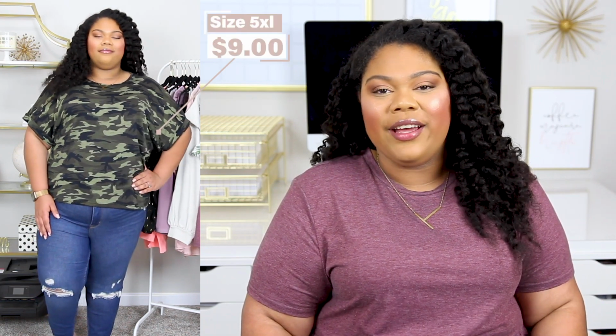The first piece that I'm going to be sharing with you guys is this camo print tee, and I'm wearing it in a size 5XL, and it was $9. This is a really great everyday tee. I have some of my everyday pieces that have become my favorites that are from Shein, and for $9, you kind of can't beat that.